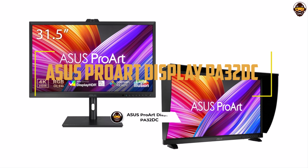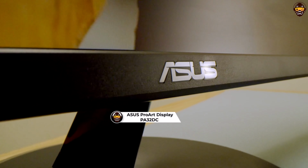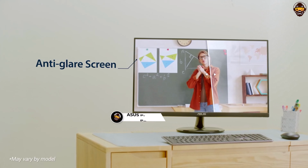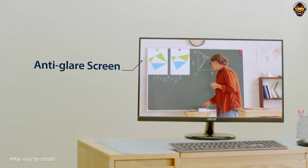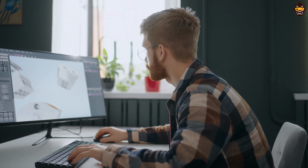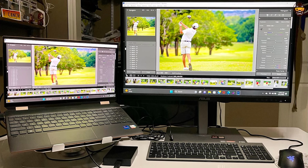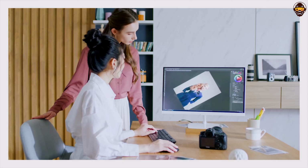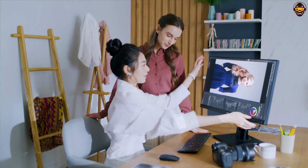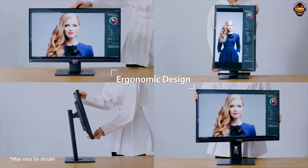Number 2. ASUS ProArt Display PA32DC, the definitive 4K OLED monitor for graphic designers in 2025. The ASUS ProArt Display PA32DC emerges as a cutting-edge solution for Best Monitor for Graphic Design 2025, specifically engineered to meet the demanding needs of creative professionals. This 31.5-inch 4K OLED monitor is a powerhouse of technology, designed to deliver unparalleled color fidelity and precision, making it ideal for tasks that require meticulous attention to detail.